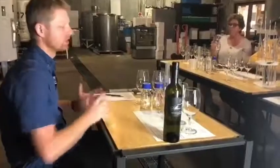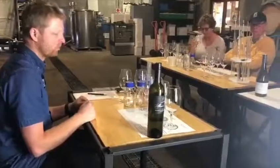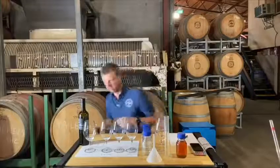All right, so we've started with a wine that was a blend of different vineyards of the same grape variety from the same region. We've now moved to a wine that was the same grape variety from the same year, but from two different regions. The next thing we're going to look at is a blend of different varieties from the same vintage, from the same vineyard. So we're going to look at our rosé.